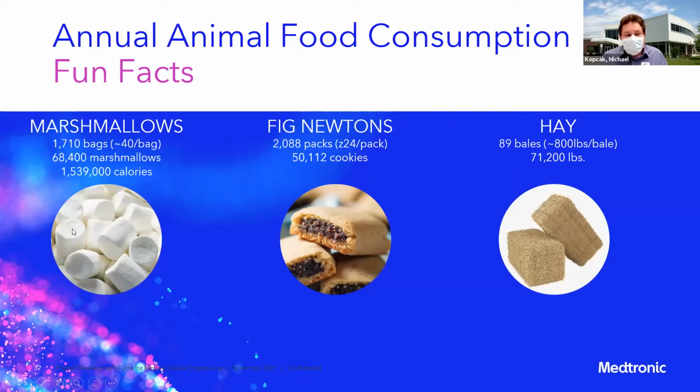We go through a lot of marshmallows, about 1.5 million calories worth of marshmallows, or about 68,000 marshmallows in a typical year. We go through about 50,000 Fig Newtons, and believe it or not, the animals actually have a flavor preference. They like the reds, such as raspberry and strawberry, over blueberry or fig or apple Newtons, just in case you needed to know. And we also go through a lot of hay. Now, I'm a city boy, so these numbers boggle my mind, how much hay we go through, but even some people with a farming background say this is still a lot of hay. So about 71,000 pounds of hay in a typical year.